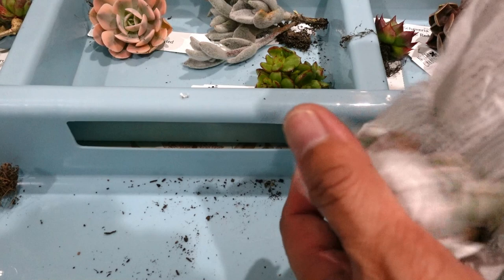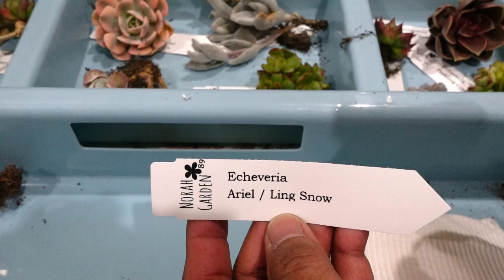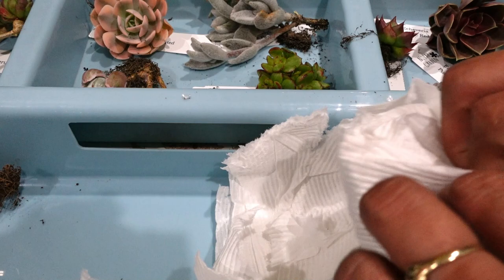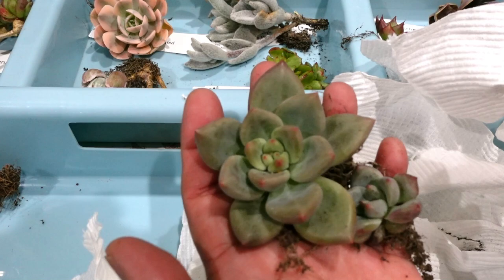So this one is a three-headed Berkeley light. I don't have a Berkeley light yet, so that's why I decided to get some. Now I've got a Ling Snow. This is my second Ling Snow, because the first one I bought died, and then it came back, and then it died again. So I went and bought another one. So this is actually the third, but this one has two plants in one. So that was actually a good price for that one.